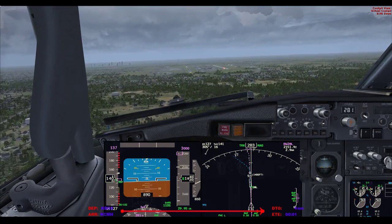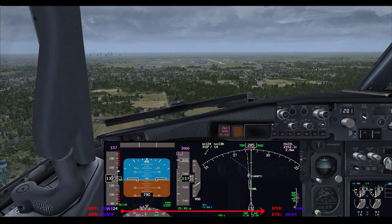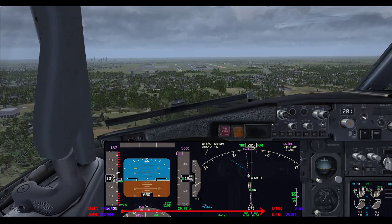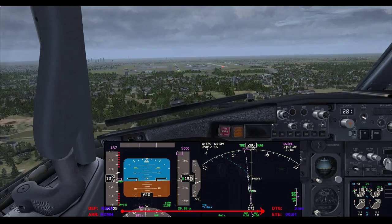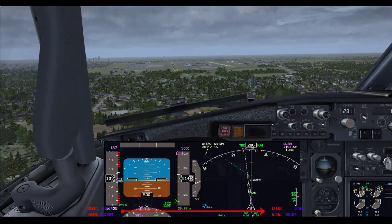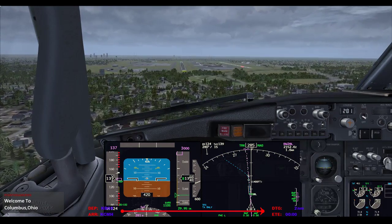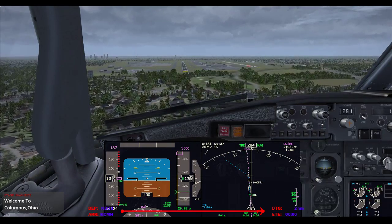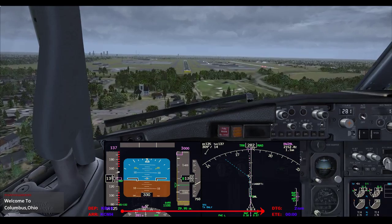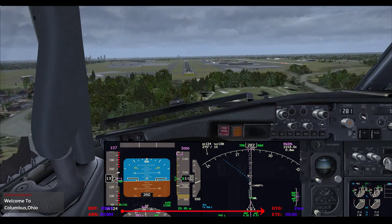Alright, oh yeah, we got a nice little 30-degree crosswind. Let's see what I can do here. Or, well, 15 knots coming from the right. Okay. Landing.